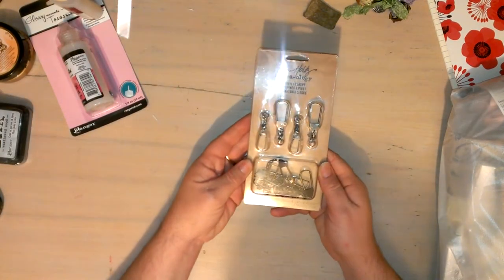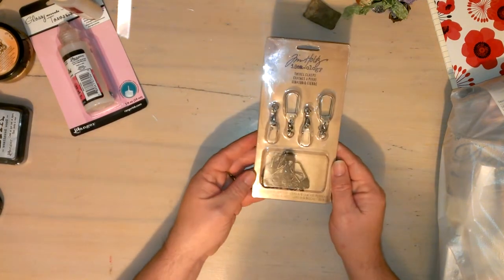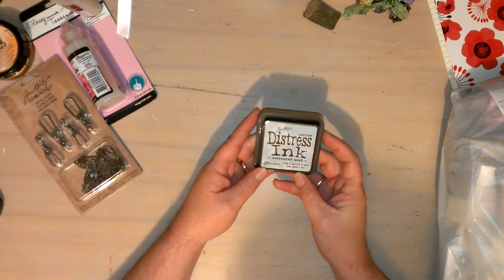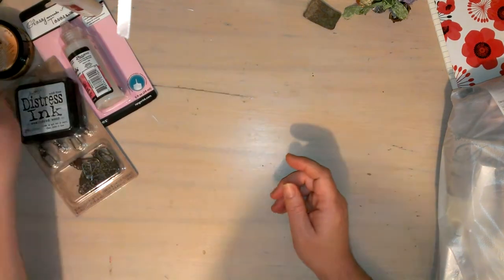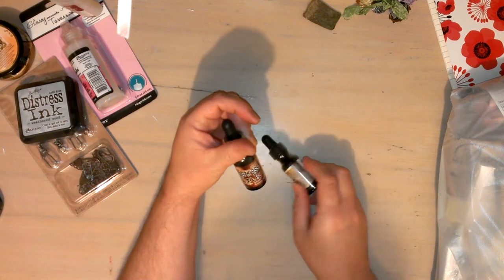Anyway, so I thought I'd get some of that and see what difference it is. Plus, I got some of the Tim Holtz swivel clasps. These were only $5.95. I thought that was pretty good. So I grabbed some of them, and also got myself another ink pad, which is a grey blue weathered wood, it's called. I quite like that. And I got myself two Distress Ink pad.